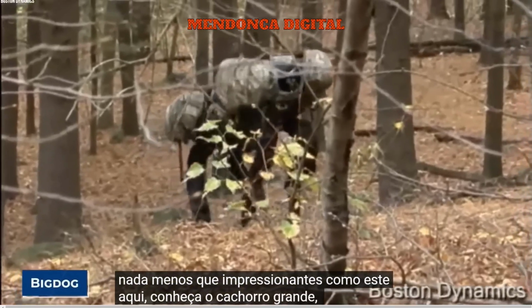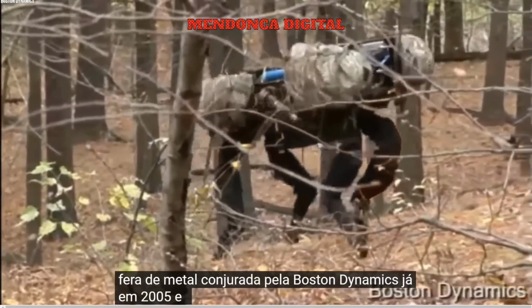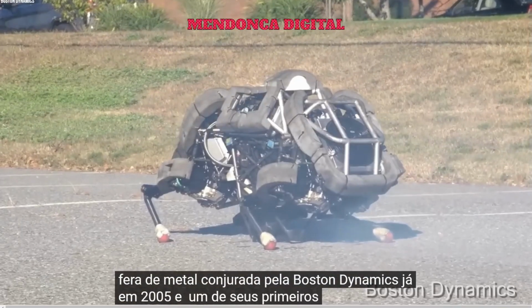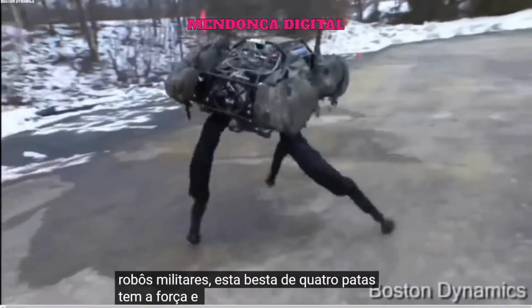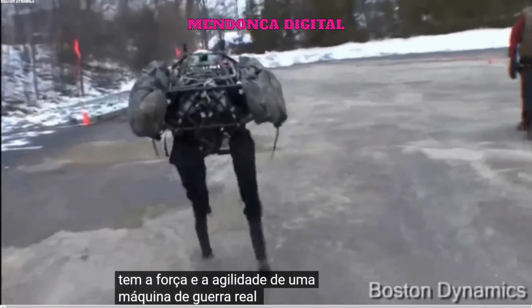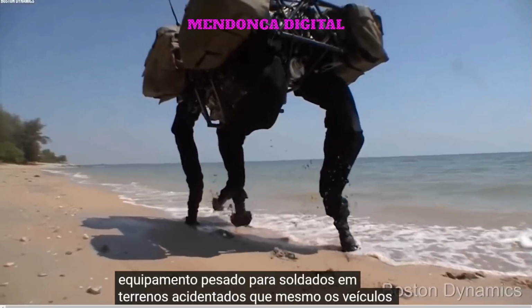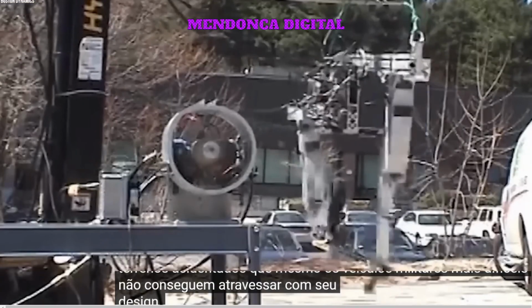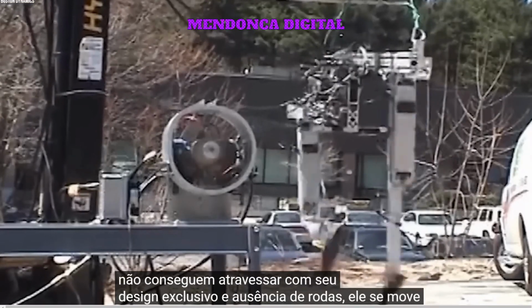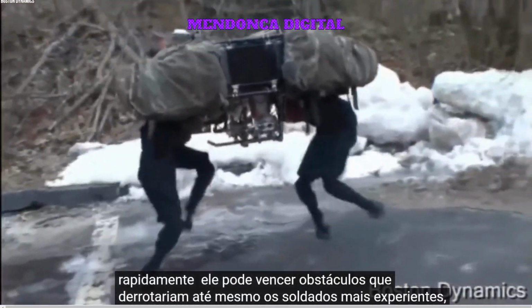Meet Big Dog, a metal beast conjured up by Boston Dynamics as far back as 2005 and one of its earliest military robots. This 4-legged beast has the strength and agility of an actual war machine and can carry heavy equipment for soldiers through rugged terrain that even the toughest military vehicles cannot traverse. With its unique design and absence of wheels, it moves quickly. It can conquer obstacles that would defeat even the most seasoned soldiers.